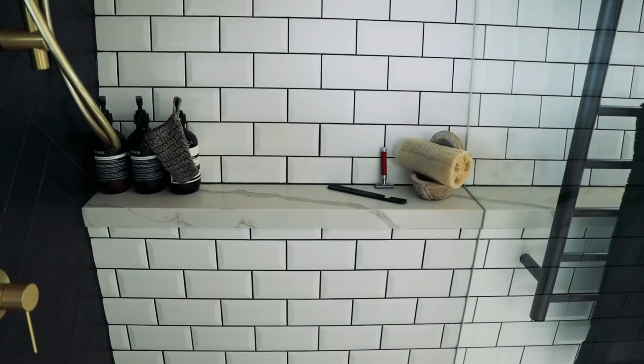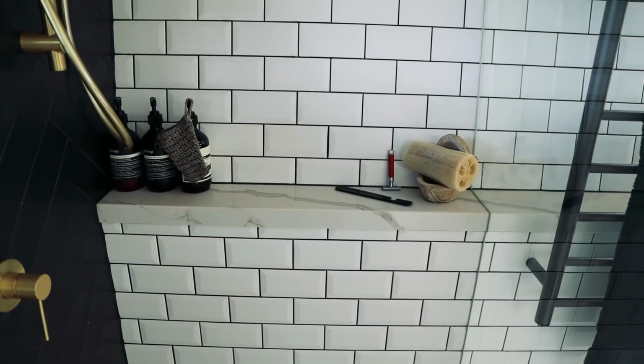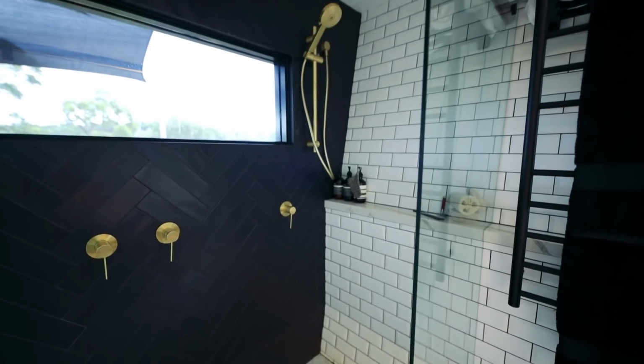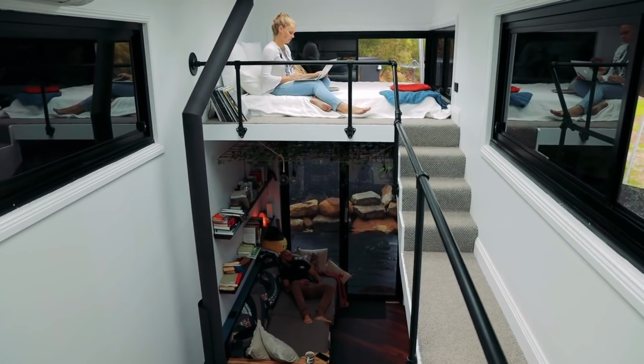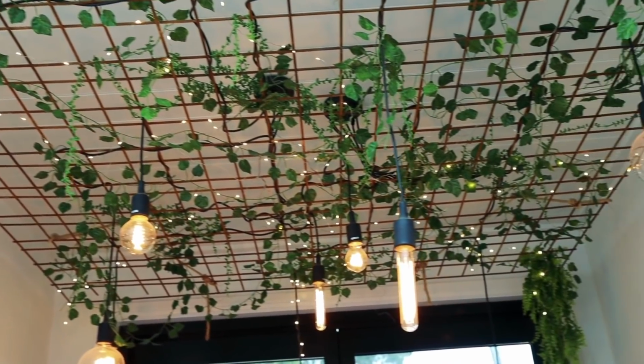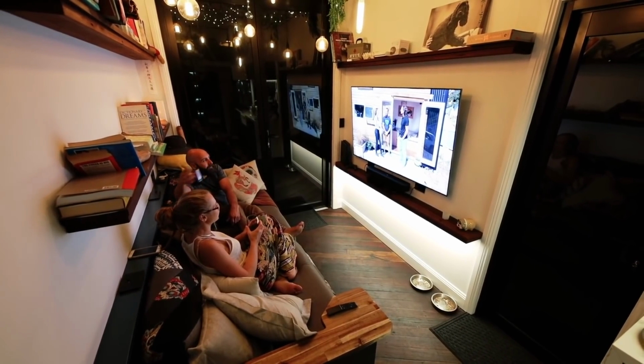I never thought I would see a tiny house with a double shower. You're not the only one who said that. Triple shower, even, if you count the third one there. This tiny house was an absolute dream to explore, and it really goes to show how it's possible to fit an incredible amount of luxury into a very small home.